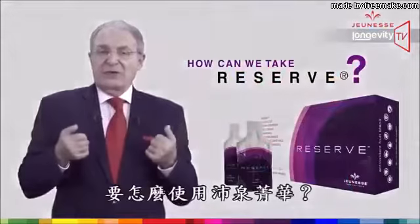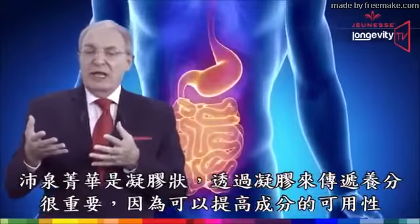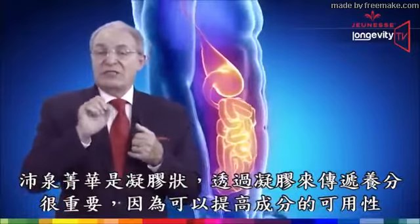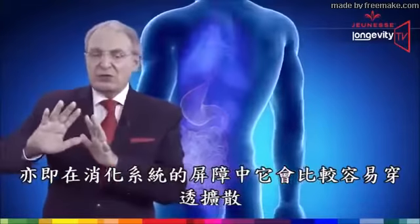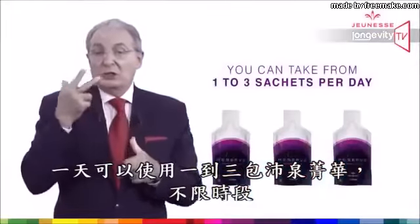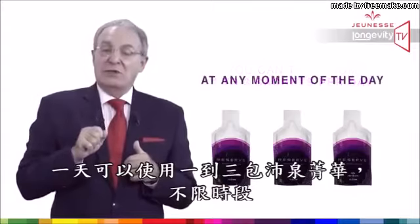How can we take RESERVE? RESERVE is presented in a gel form, and this gel delivery system is very important because it increases the bioavailability of our ingredient, which means better diffusion to the digestive barrier. You can take from 1 to 3 sachets a day at any moment of the day.